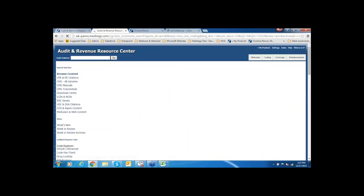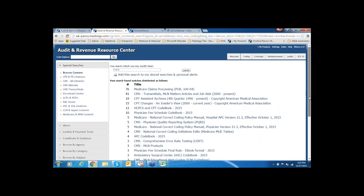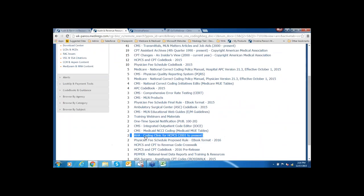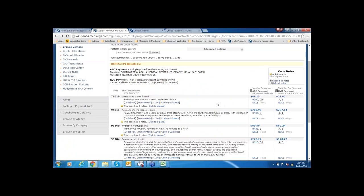And the coding guidance library does include the advanced titles when you are in the Audit Revenue Resource Center for both CPT Assistant in the Insider's View, as well as our coding clinic. And so those are replicated here. So if I wanted to see the two references made in coding clinic, I could just simply click that reference here, and then I would get links to each of those two titles. So our Code Explorer is my little research assistant, if you will. It allows me to find coding information, definitions, but gives me guidance from CMS, as well as official coding guidance, coverage information, and payment information in one search.